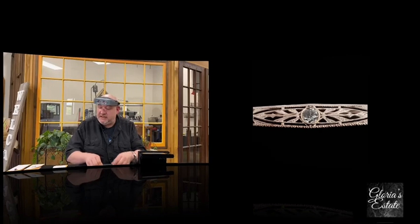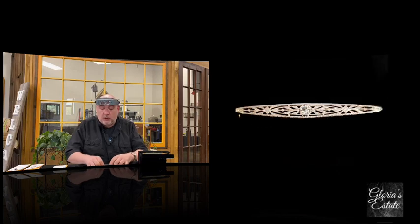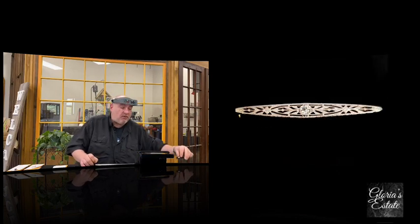This one here is another beauty. I like this one a lot. This one here is set in 14 karat yellow gold, and it's from the 1930s and 1940s when lapel pins were all that. This was all the rage.